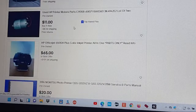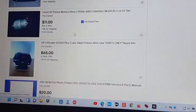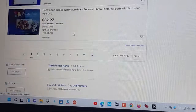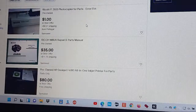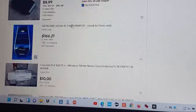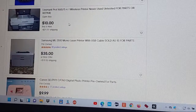Printer motor, $11. There's 3 of them, usually in a printer. They're little bitty motors. They're just like, that big. And you can pull those out of there and make money out of them. On a trash printer. Parts manuals. Car manuals are the greatest to sell on eBay. I sell them all day long for like 10 or 15 bucks.